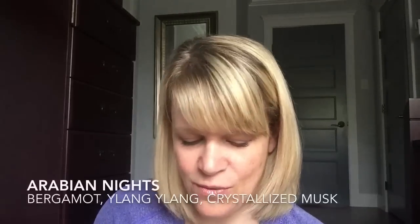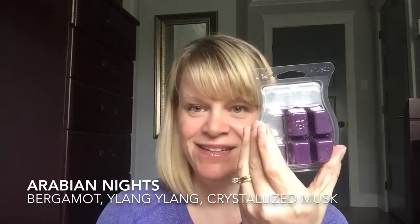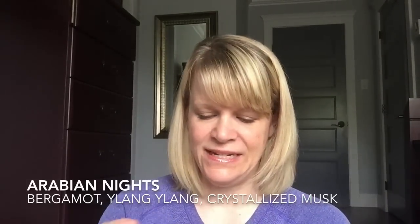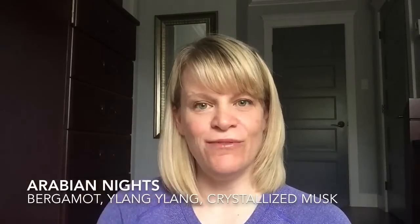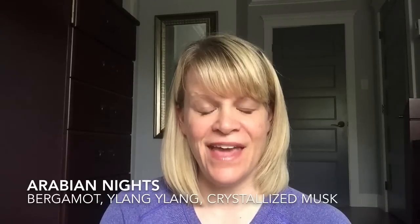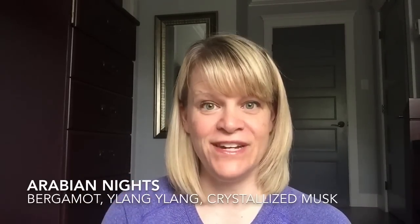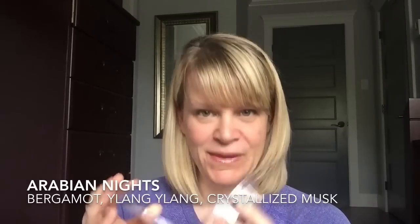The second one I warmed was Arabian Nights, which is a dark purple wax. The scent notes are bergamot, ylang ylang, and crystallized musk. Now this one here, I warmed it in 3 spots, and I actually found it very reminiscent to me of amethyst from the Crystal Collection, which Lisa Roberry also mentioned in one of her videos. She also thought it reminded her of amethyst. So we must be onto something.